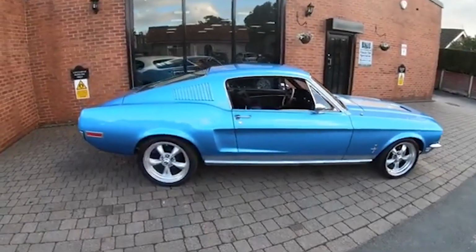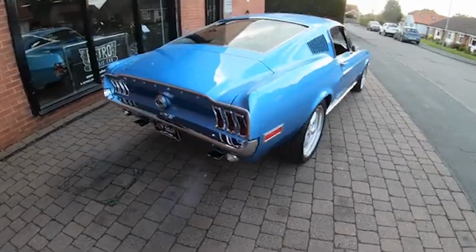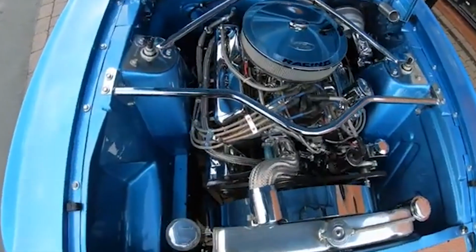So what's the truth of the Bullitt Mustang? It wasn't a factory special edition. It wasn't built for racing glory. It was two ordinary Mustangs, beaten and bruised for Hollywood's sake.